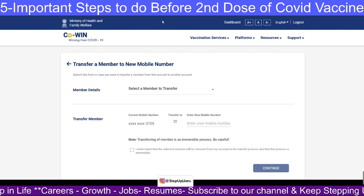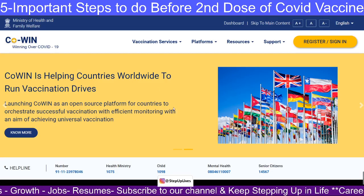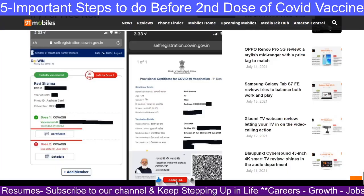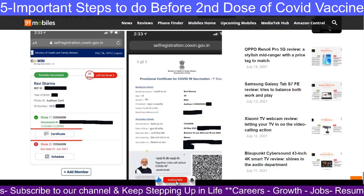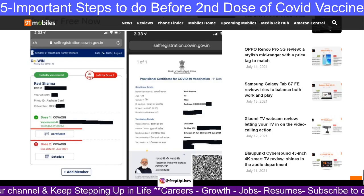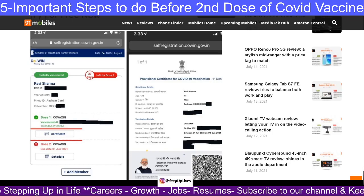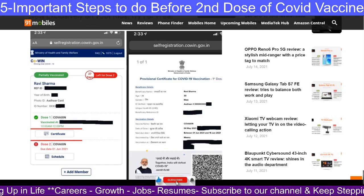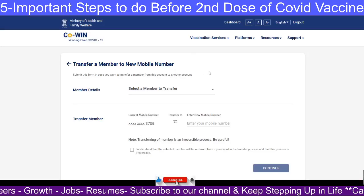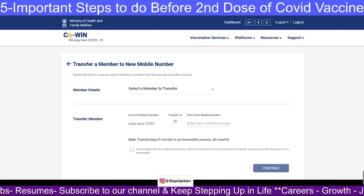So this was a video that can help you before you go for the second dose. First, try to see your due date. Second, try to see what changes you have to make in the name. Third, add the passport details. Fourth, try to take the dose correctly and also download the certificate of the first dose, and finally transfer it to another person if you need it. So this was a video summarizing all the information regarding the preparation for the second dose.